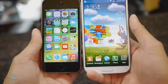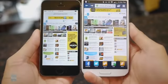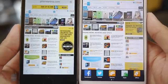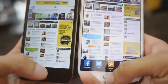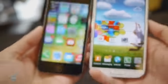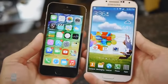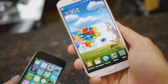Now on paper, the Galaxy S4 has the advantage when it comes to pixel density count, but when you're looking from far away or at normal viewing distance, you're not going to notice a difference unless you actually look at them very close. That's when we notice the superiority of the Galaxy S4's display. Now, they both rely on two totally separate technologies. You have IPS LCD technology in the iPhone 5S versus Super AMOLED on the Galaxy S4.